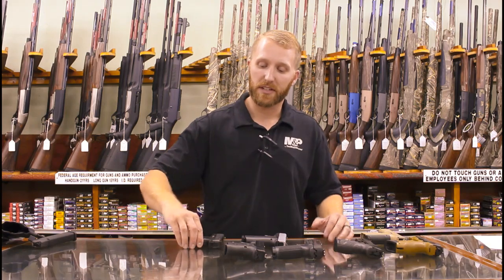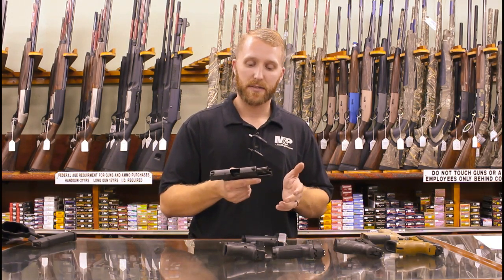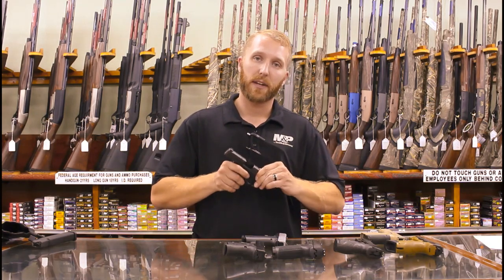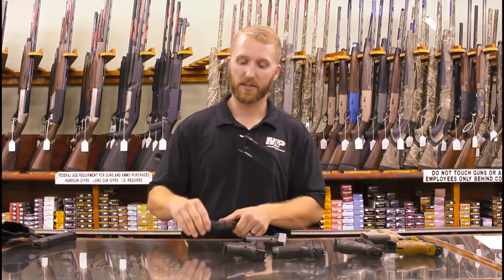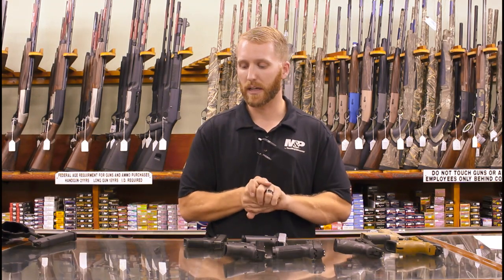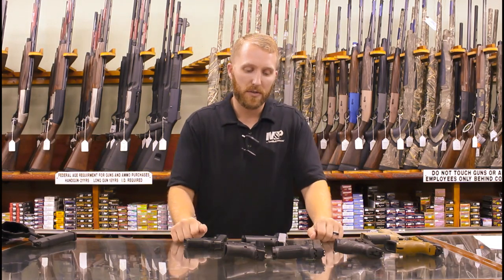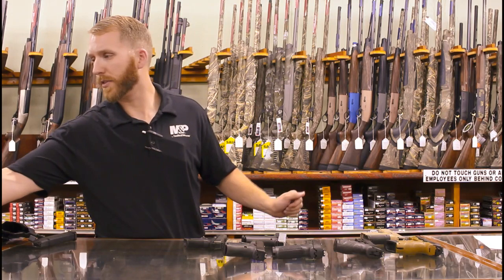But the 365, definitely in size and capacity, I'd have to give points to the 365, and it shoots great. I did shoot one, and I had no complaints about how it fired. I didn't have any malfunctions with it. I put a few mags through it without any hiccup. So yeah, they're excellent guns.